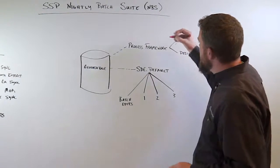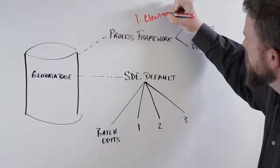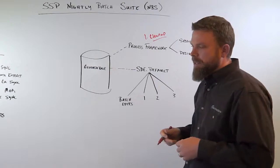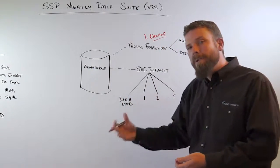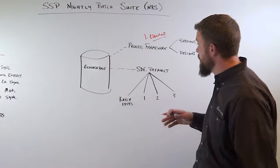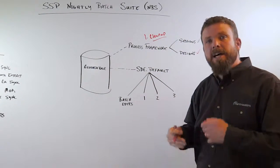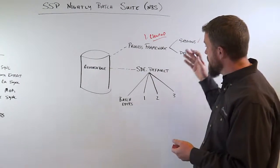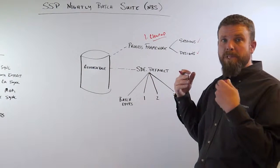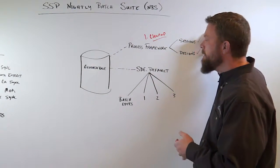The first one comes in and it does a cleanup on your process framework. So why is this important? This is the front half essentially of an orphan version cleanup program, but it automates it for you and does all the logging. So we're going to go up and find any sessions and any designs that need to be cleaned out of the system to allow our system to operate more efficiently. This could be a deleted record here. It could be one that had already been posted but not cleaned up because of locks. Whatever that may be, we'll get those cleaned out first.